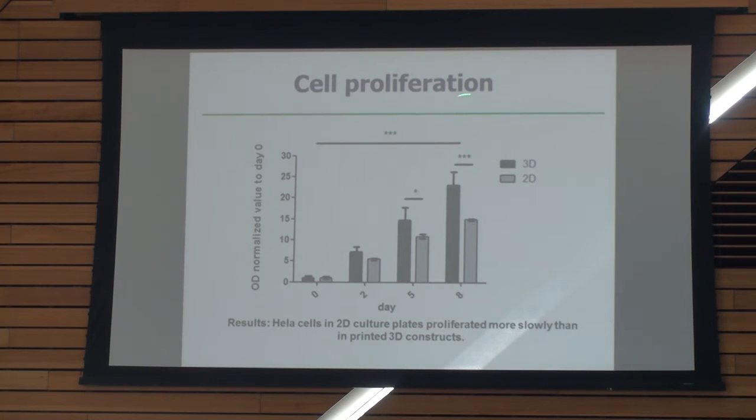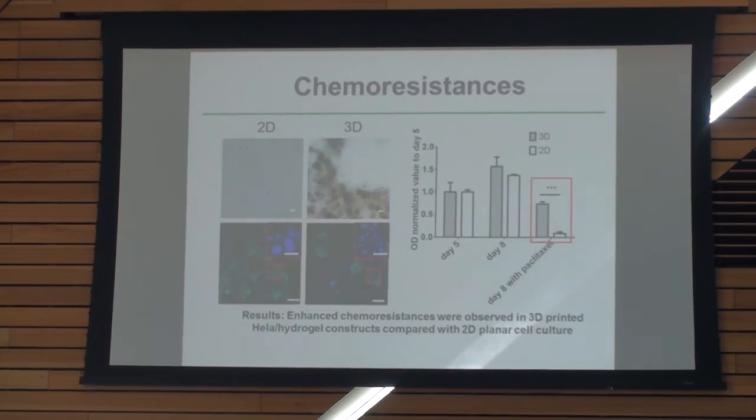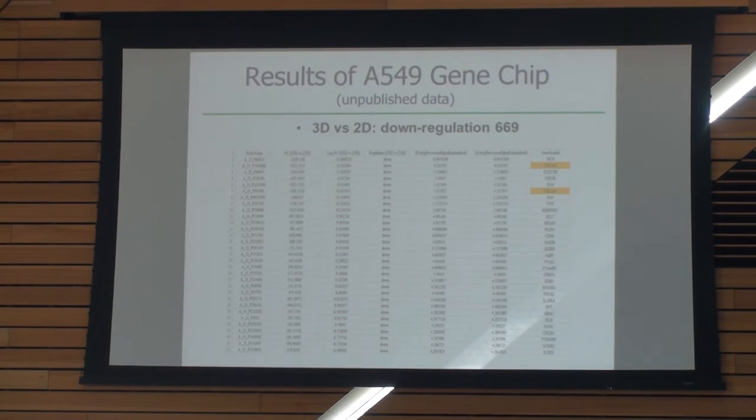Then we compare proliferation, 2D and 3D. I only show you the difference here. We're not elaborating. We have 2D and 3D for gene expressions here, or now for MMP expression, and also for drug resistance in the 2D and 3D models. And we also did a gene chip and found about 350 upregulated and about 670 downregulated.